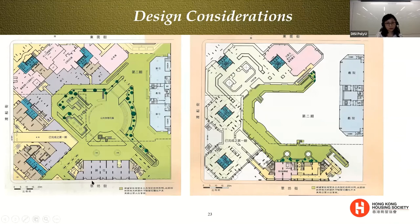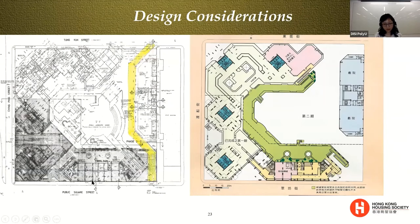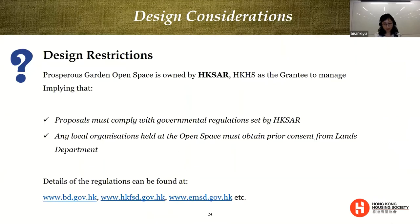Next slide, please. It should be clear from any obstructions. Besides, being the grantee, the Housing Society has to manage the open space. Any modifications should comply with all governmental regulations. If any local organizations want to have activities in the open space, the Housing Society has to vet the application first and seek approval from the Lands Department. Several links are listed for your easy reference.